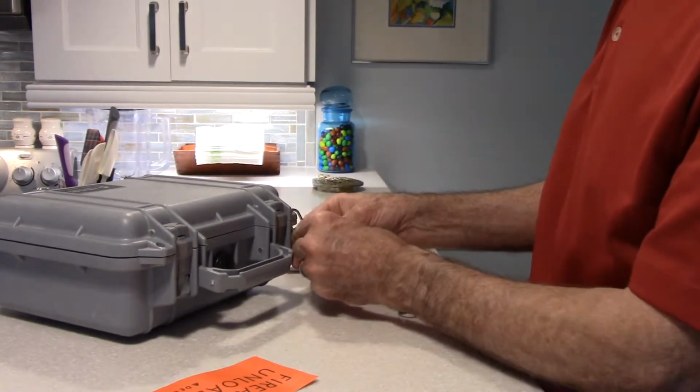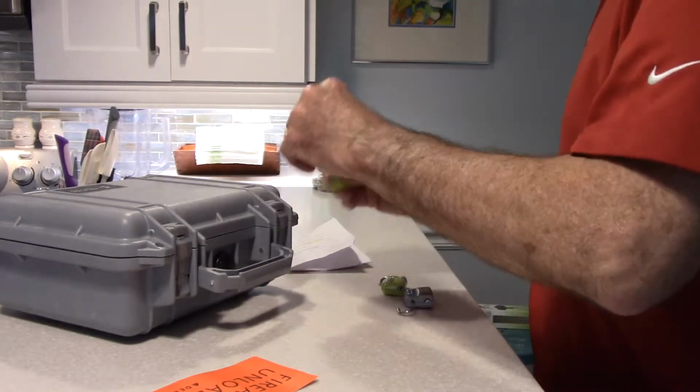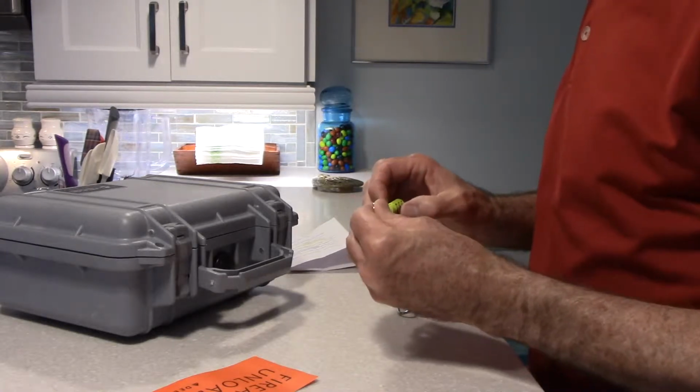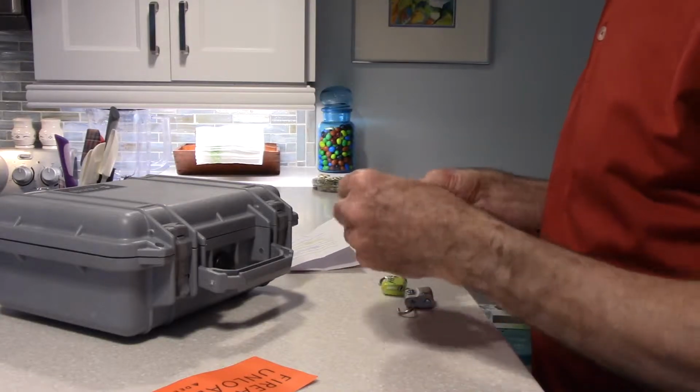Let's see if I can do it. Is it going to lock for me or not? I think I have to undo it here. Bear with me for one second. And how am I doing this here? Well, time is moving on here. Here we go. There we go.